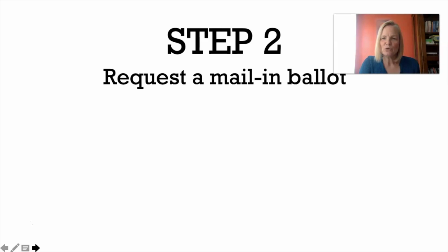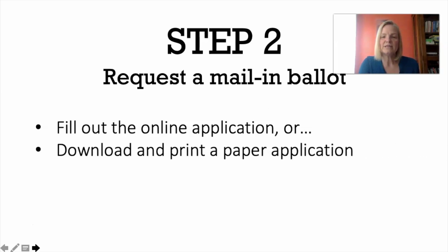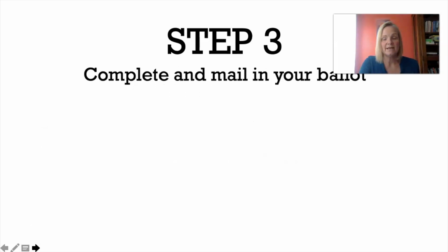Next step is to request a mail-in ballot, and you can do that also through VotePA.com. At that website, you can either fill out the online application, and to do this, you need either a driver's license number or a PennDOT identification number. Or alternatively, you can download and print a paper application and then just mail it back to the address indicated.